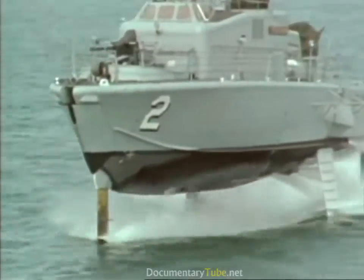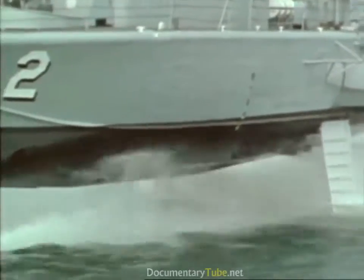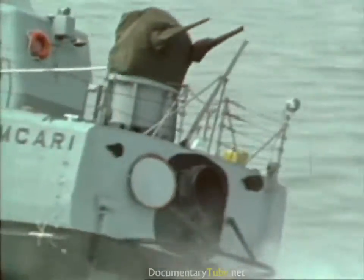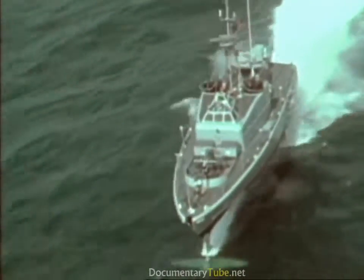120 tons of water a minute, twice her weight, are pumped through this system. Another water jet driven by a diesel gives her hull-borne power. As a result, she has no propellers.